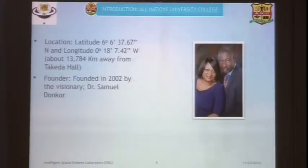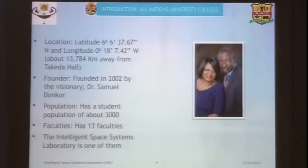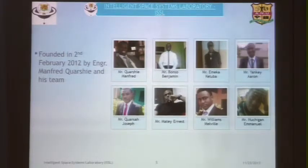This is our president, Dr. Samuel, and his wife. The college has a population of about 3,000 students and about 13 faculties, of which our lab is a part. Our lab was founded in February 2012 by Engineer Quarshie, and this is the team that made it: Mr. Bonsu, who is here present, Mr. Meka, myself, Kwanza Joseph, Mate, Williams, and Michigan.